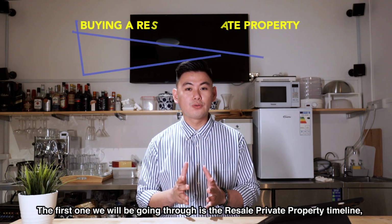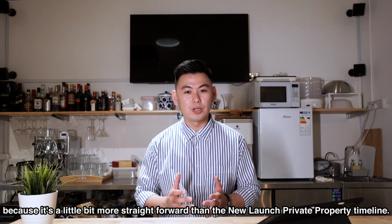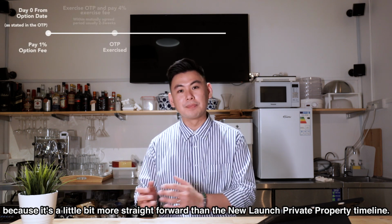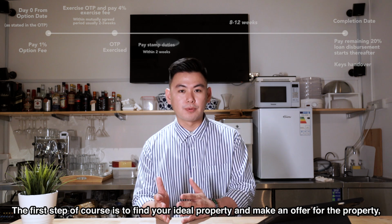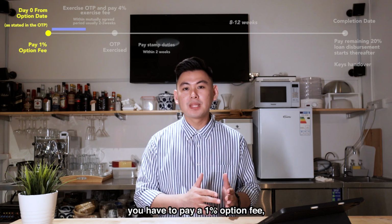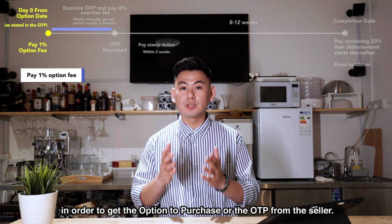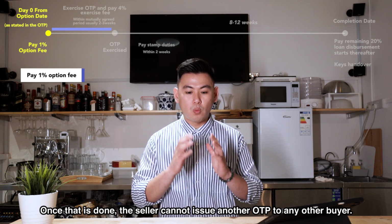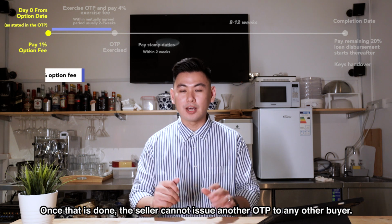So the first one we'll be going through is the resale private property timeline because it's a little bit more straightforward than a new launch private property timeline, right? The first step, of course, is to find your ideal property and make an offer for the property. Once that offer has been accepted by the seller, right, you have to pay a 1% option fee in order to get the option to purchase or the OTP from the seller. Right? Once that is done, the seller cannot issue another OTP to any other buyer.